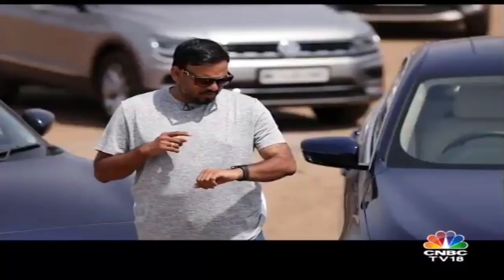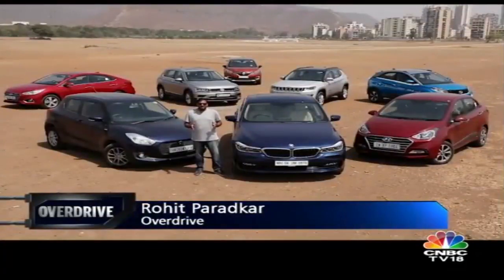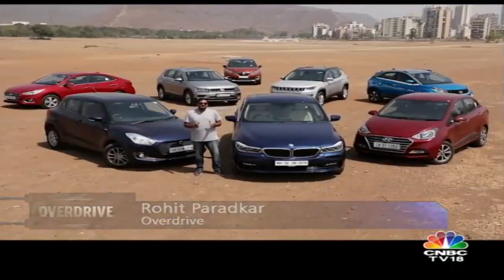You've guessed it right. We're talking about the ultimate AC test once again for this year. It's just about 10:30, 38 degrees Celsius, and we are just at the beginning of the Mumbai summers. If you haven't guessed already, we are going to be attempting to calculate the time taken for these cabins to cool down. Welcome to the 2018 Overdrive AC Shootout.